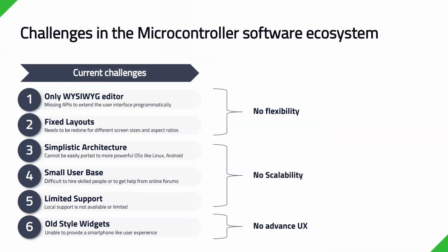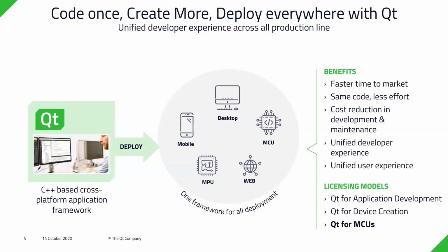So just going before what is Qt for MCU. We developed this product 3.5 years ago. Since then, we are releasing new releases at a very fast pace. But why we wanted to do something on the microcontroller ecosystem, because there were many challenges in this ecosystem. The existing products don't have much flexibility. There was no scalability. You cannot compile your application developed for one OEM hardware to another one. The graphics widgets were also limited in terms of the UX. So we wanted to address all these challenges, and that's why we started developing a new product, which is called Qt for MCU.